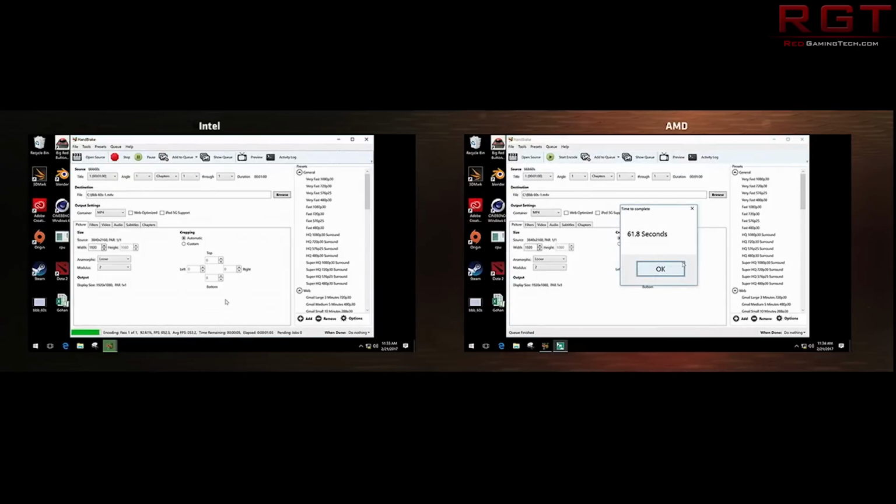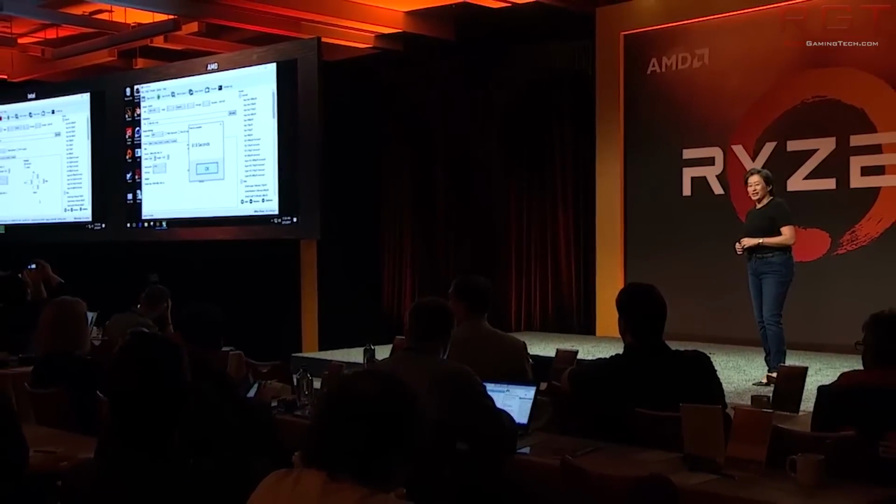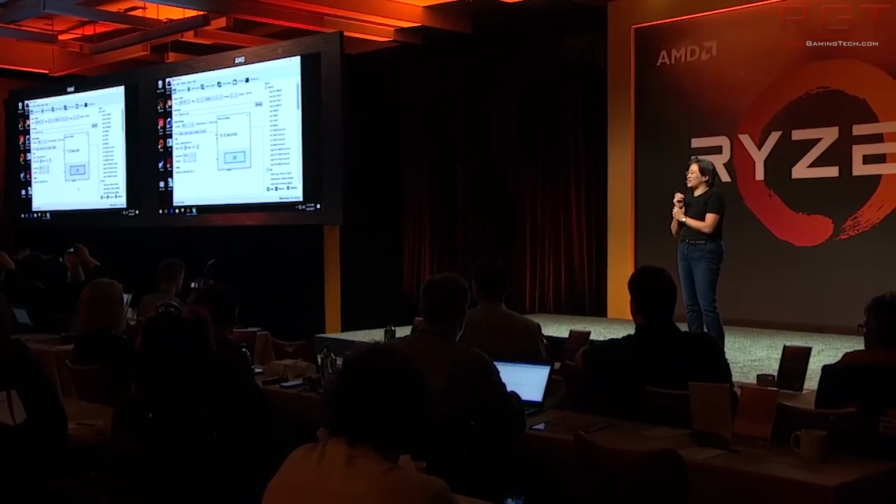So I'm not saying don't order Ryzen. I'm not saying Ryzen is a bad processor. Just to clarify, I'm just saying that it's quite early at the moment, so certain boards might have issues which might need to be resolved via BIOS update.